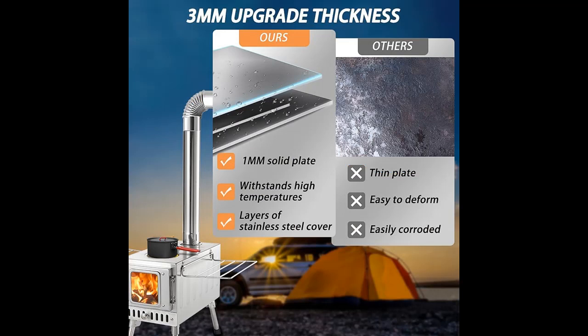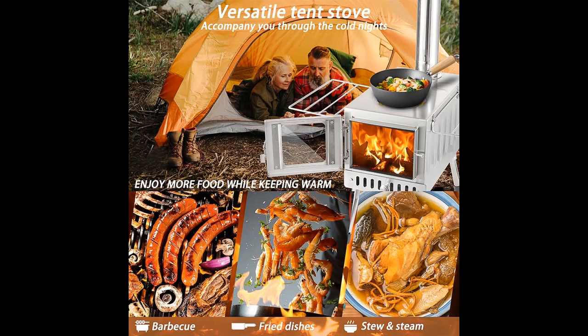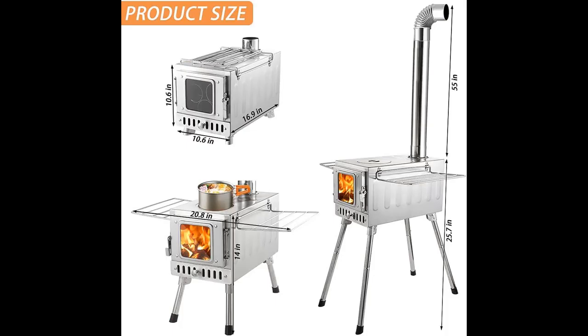Extended legs and side window. The tent wood stove's unique extended leg design allows you to add firewood without bending down, making it more convenient and free. Meanwhile, our wood stove is equipped with a high heat resistant large size glass window, allowing you to keep an eye on the internal combustion situation. The unique ashtray design makes it easier to clean up the burning ashes.